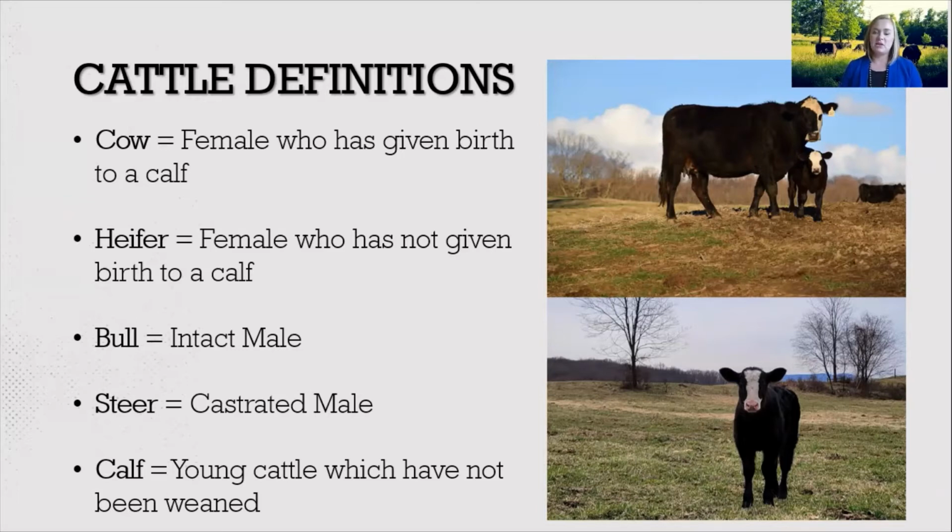To break it down, a cow is defined as a female who has given birth to a calf. A heifer is a female who has not yet given birth to a calf. A bull would be an intact male, whereas a steer would be a castrated male. And a calf is any young cattle which have not yet been weaned from their mothers.